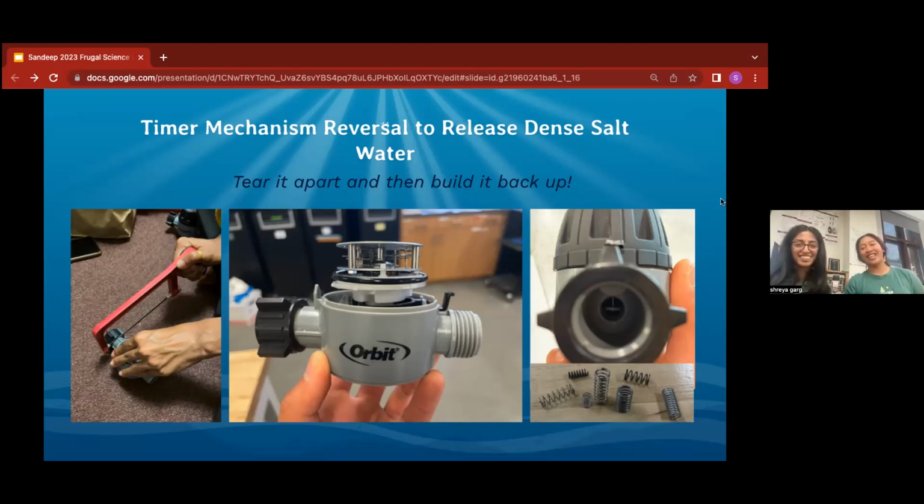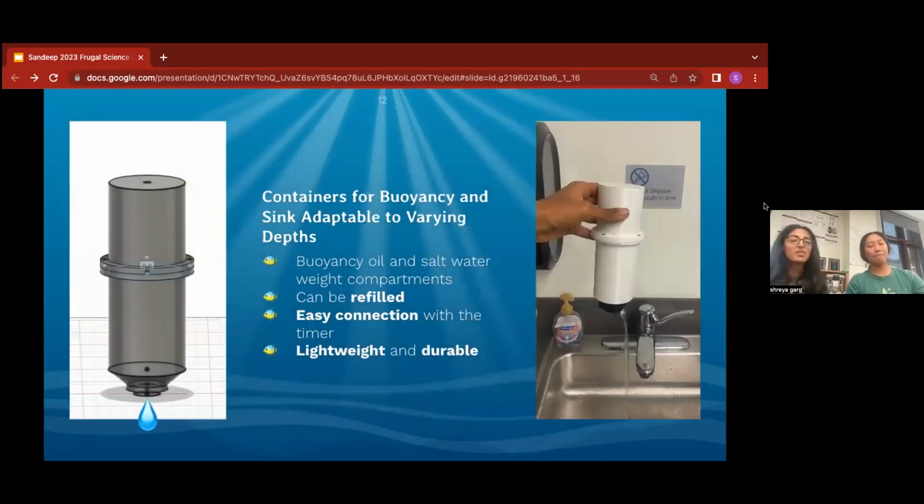All right. And so once we had our timer mechanism working, we decided to couple it to our storage for the density and buoyancy liquids. The way this works is that in the bottom compartment, you have the dense water, and this threads in. When Kimberly was saying we chopped this up and moved parts around, this part that normally adapts to the faucet was on this side, so we just moved it to this side so that we could work with it in the opposite direction. And so if this is filled with salt water or dense water, and this whole thing is coupled, only when the timer turns off is this able to go through.